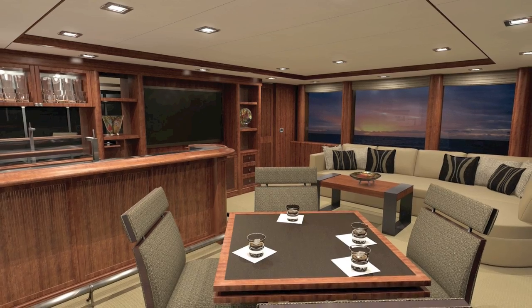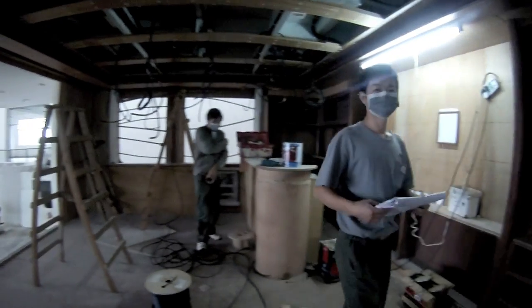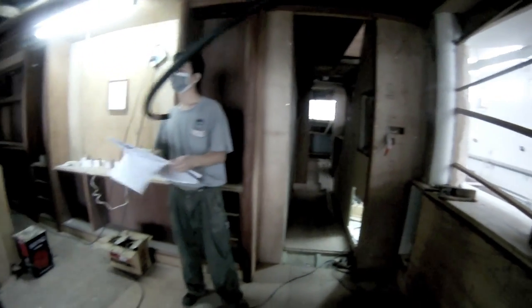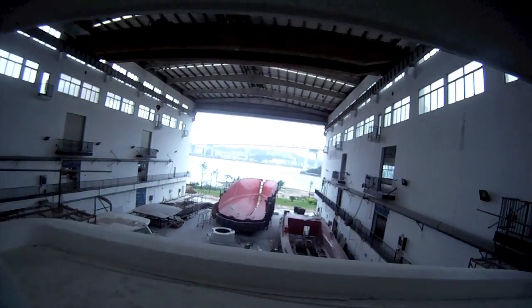This is a great area for entertaining guests and will be glassed in for protection and offer a great view. Here, further aft, is the Sky Lounge deck. Imagine the view from up here.